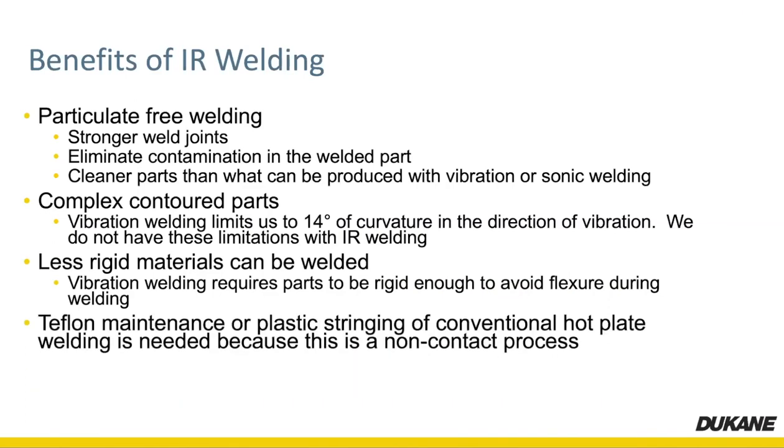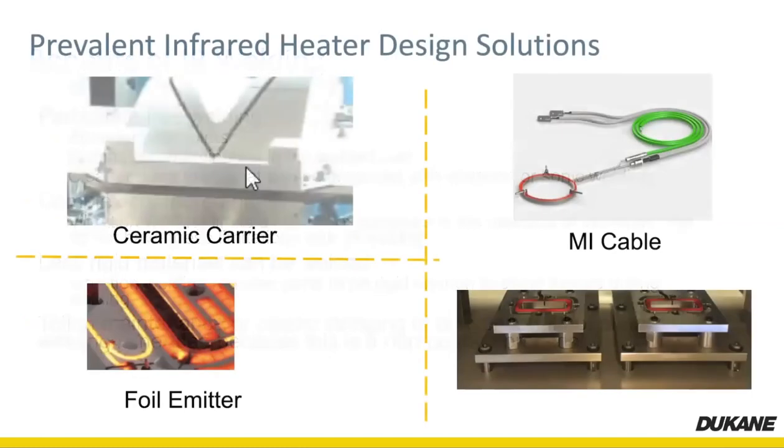And because it's non-contact, we don't have to deal with Teflon maintenance. In hot plate welding, typically every 2 weeks to maybe every month, unfortunately, you've got to pull platens out and recoat the Teflon. Anybody doing hot plate welding is probably aware of this. If it's a flat part, sometimes we can get away with a Teflon film to prevent stringing, but if it's contoured, you definitely have to do the maintenance that we're talking about.